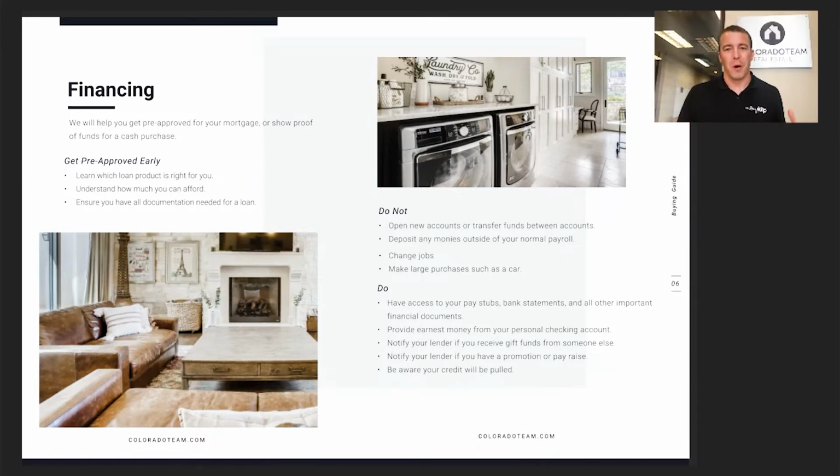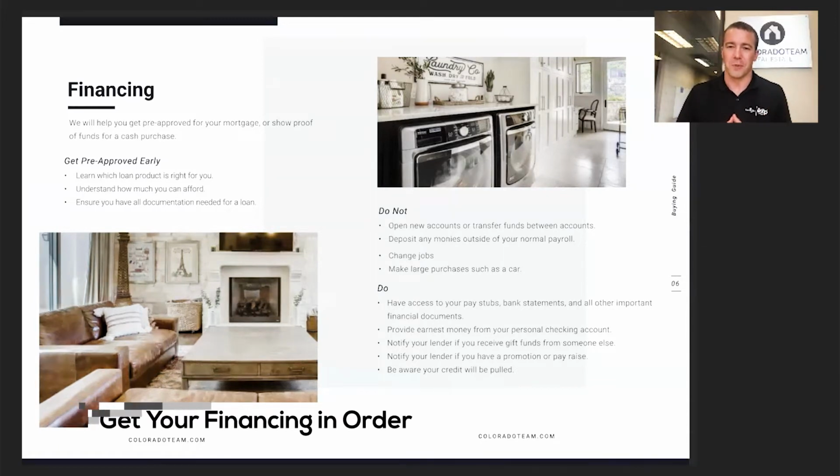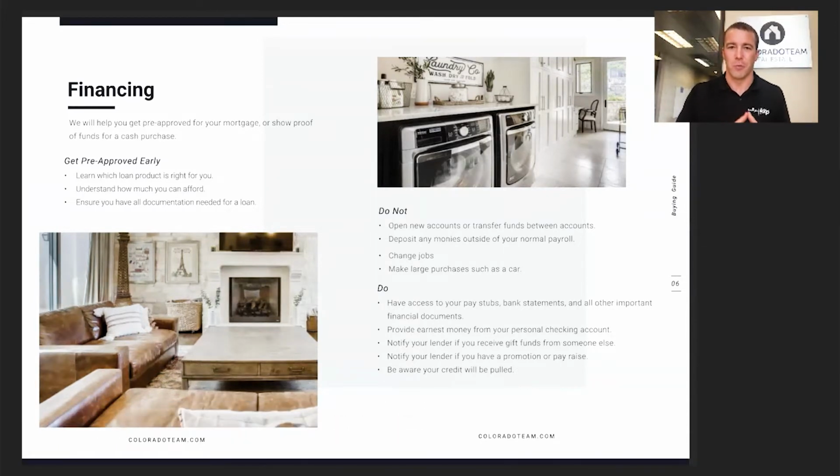So step number one, whenever you go to buy a house, is to get your financing in order. There's two ways to pay for a house. One, which is most common, is you're going to go out and get a mortgage from a lender to pay for the property. Along with that, you're probably going to have some sort of a down payment or deposit that goes in with that mortgage. Second way is to pay cash for it.